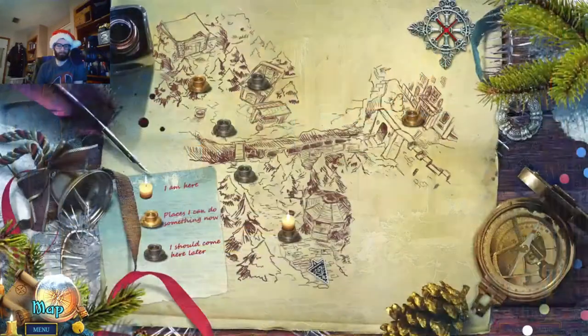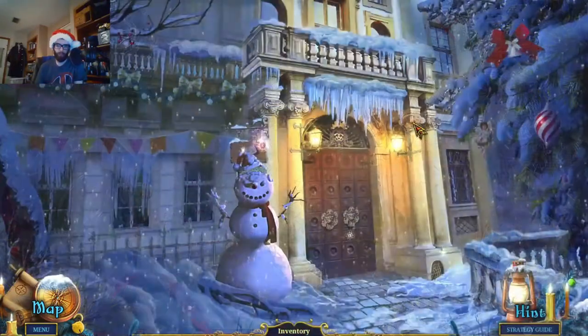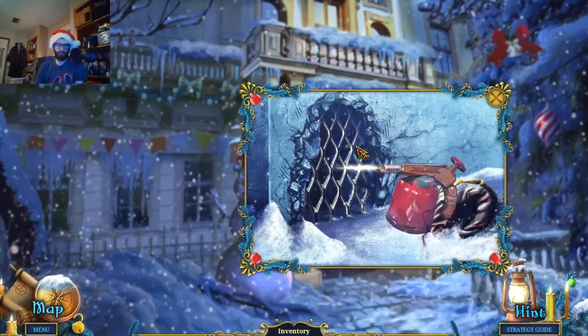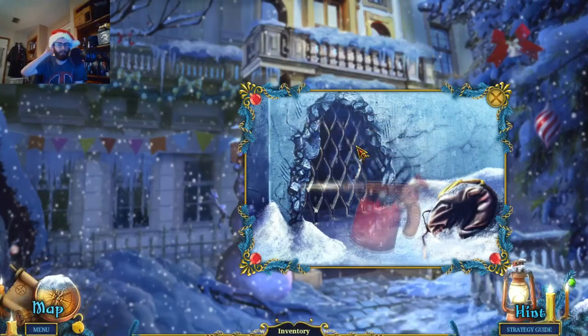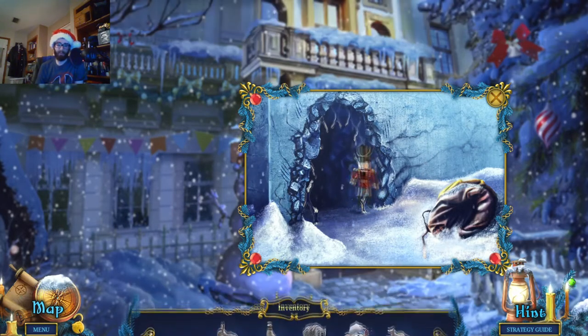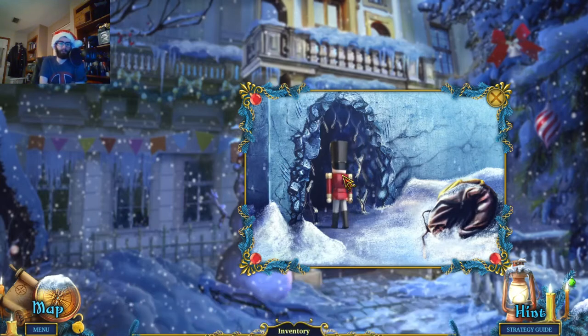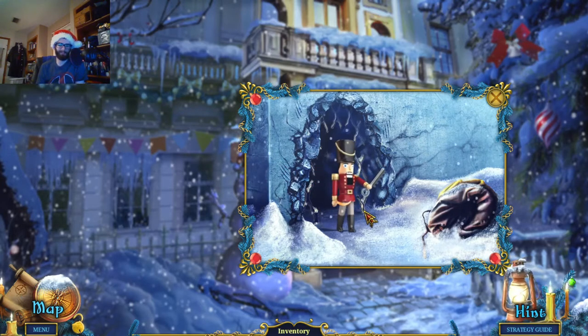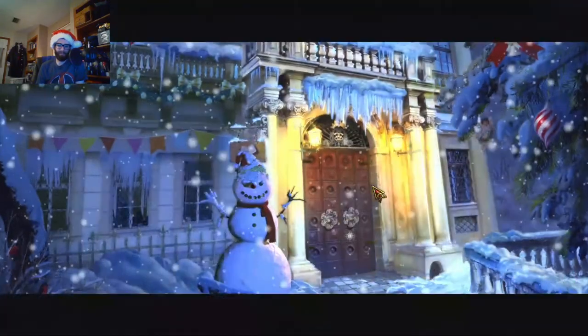Okay. We got something here that we can do. We got a welder, so I think we use it on this. Just like that. I know better than to reach in there. Our nutcracker friend. Albert. There we go. What a brave little nutcracker. I didn't read that. And that rat looks big.